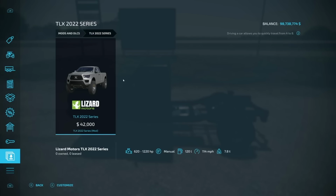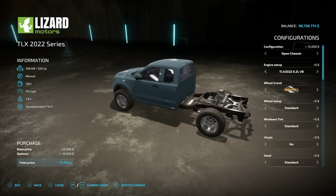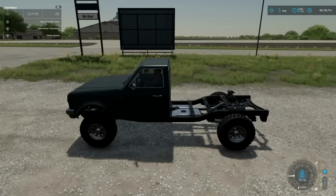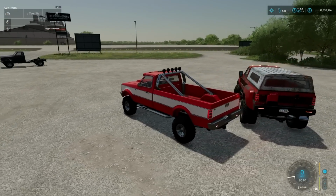Now, as you know, the 2022 series that he has, those beds also work with the 3500. So if we did go through there, the 2020 beds are just too low and will not work with this new truck. So that's kind of it for everything about customization.